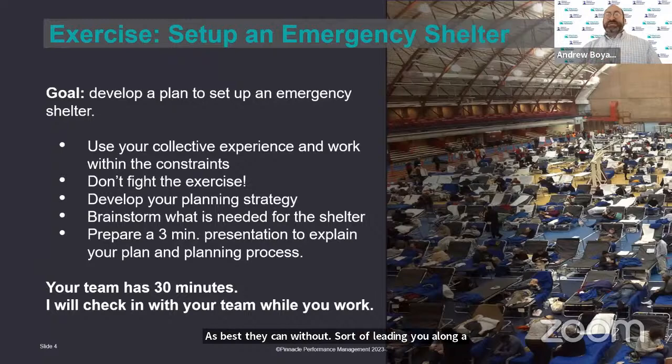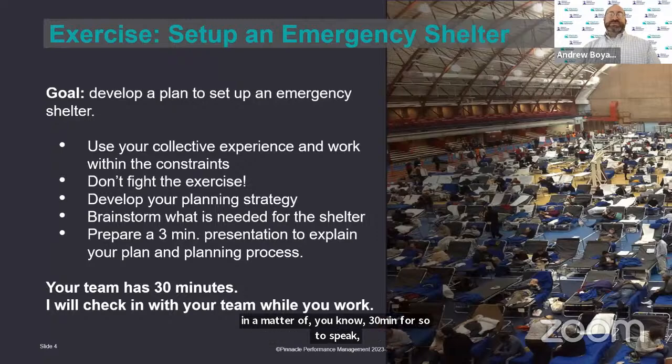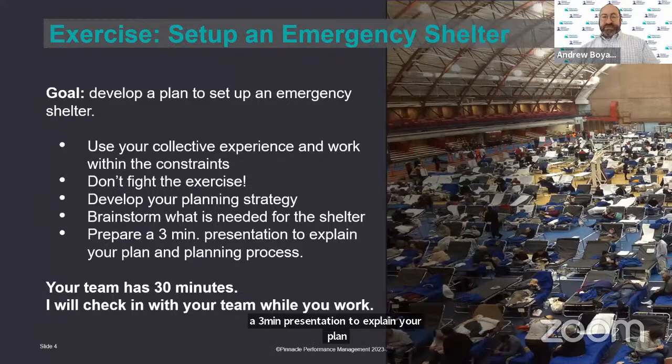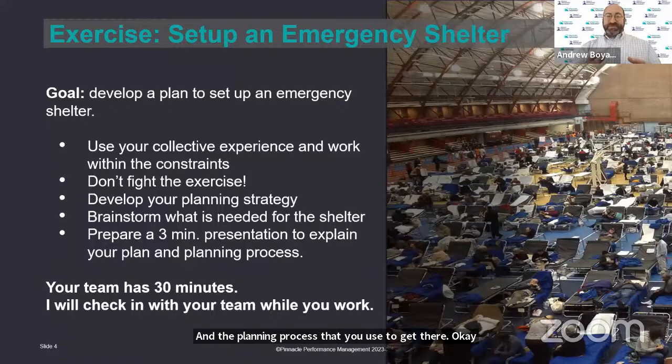Develop your planning strategy. Again, it doesn't have to be a full-fledged plan. I realize in a matter of 30 minutes, or so to speak, you're not going to be able to develop everything. I want you to brainstorm what is needed for the shelter. I'm sure being in this practice, you're not unfamiliar with some of the issues, so bring those to the table. What I want you to aim towards as a work product from your team is a 3-minute presentation to explain your plan and the planning process that you use to get there. So those are the elements. At the end of this 30 minutes, you'll have that presentation focusing on what that plan is constituted of, and then what that process was in developing that plan.